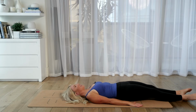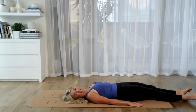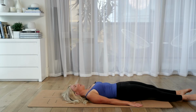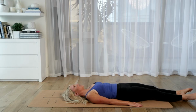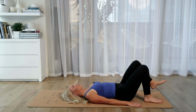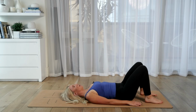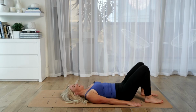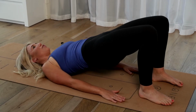Activate that bottom and let it go. Activating that bottom and letting it go. One more here, activating that bottom and feel that little back body come alive and let it go. And then bending the knees, and we're going to start just in parallel, feet hip distance apart, neutral spine, and then activate that bottom again. So squeeze just like you did, and then lifting up into bridge pose.